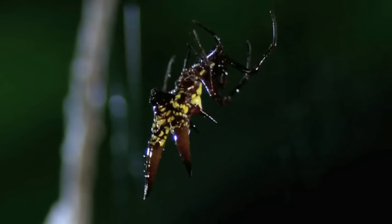Imagine if you're a bird and you go in, you attack a spider, grab it, and the spines hit the roof of your mouth. This is an anti-predator defense against birds and other mammals with soft palates.